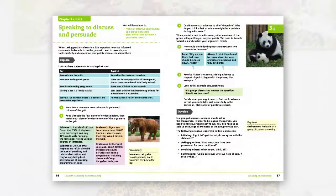But of course, it's not all about reading and writing. Speaking and listening has been brought centre stage in the new framework. Our series encourages you to show your learners how these skills underpin every lesson in English, whether you're exploring texts or planning and generating ideas for writing. And in each student's book chapter, speaking and listening skills are explicitly taught and applied in a longer task, whether that is presenting, taking part in a group discussion or debate, or a drama activity.